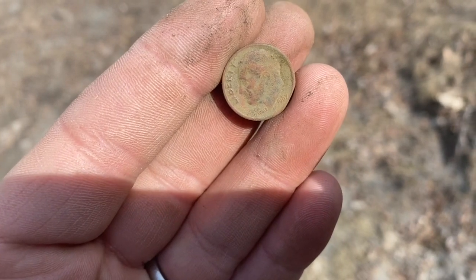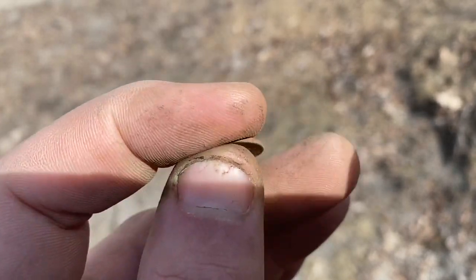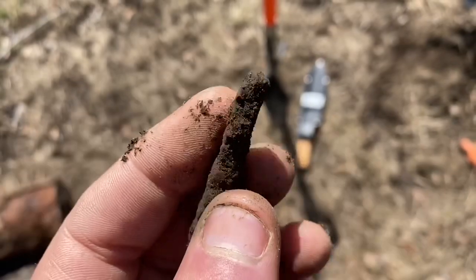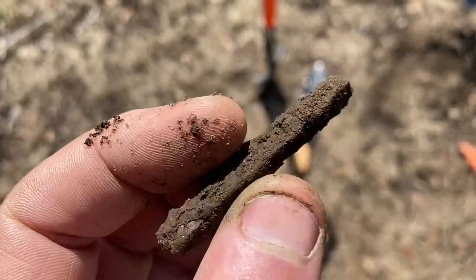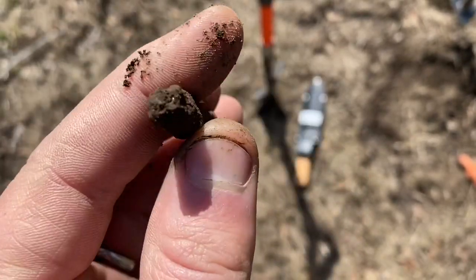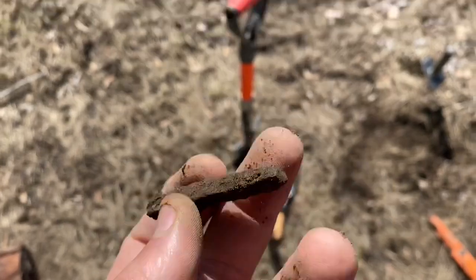Dime from 1967. It's a nice little tint to it. That is a solid piece of iron. It's not a square nail, but it's thicker than a square nail. Might be a spike, who knows. That is pretty cool.